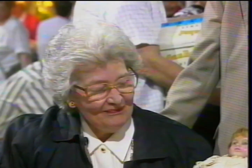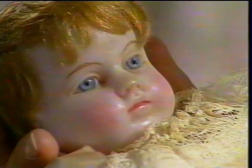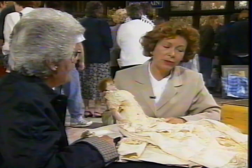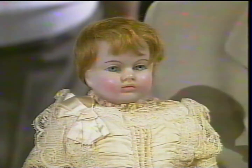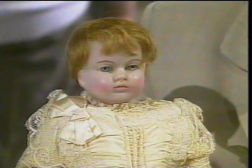But she is in quite extraordinary condition, and she ought to be insured. Is she insured now? Oh, no, not individually. Well, she would have been quite an expensive doll when she was made, and she's an expensive doll now. And I think at auction she would certainly be getting perhaps £1,000. Oh, that's lovely. Yes, thank you very much.